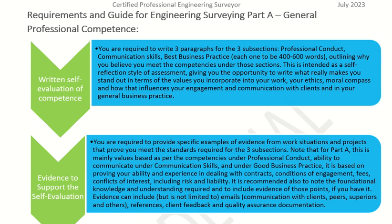This is intended as a self-reflection style of assessment, giving you the opportunity to write what really makes you stand out in terms of the values you incorporate into your work, your ethics, moral compass, and how that influences your engagement and communication with clients and in your general business practice.